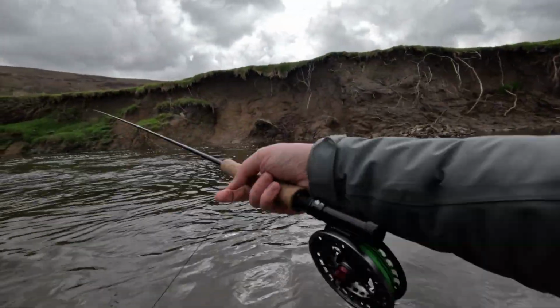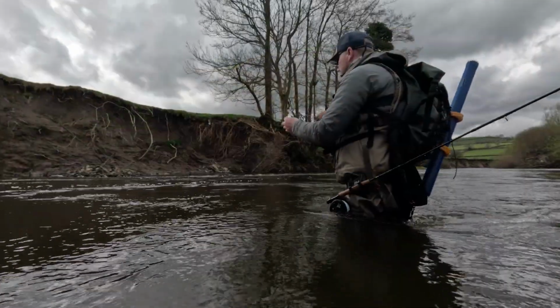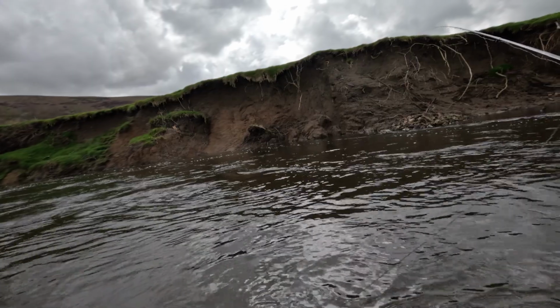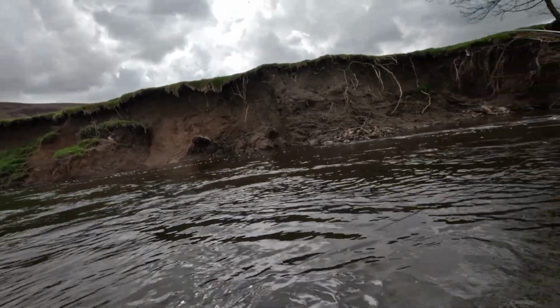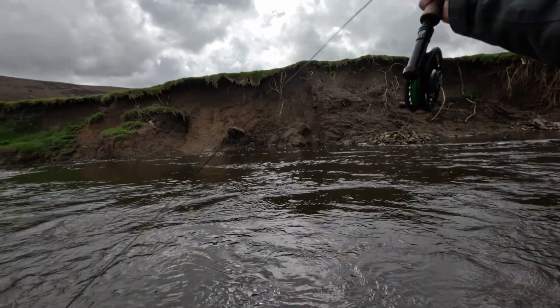Whenever there's heavy water like this, the logic is to fish the sides, isn't it, the margins. I remember doing that as a little kid, running worm. It's a similar principle really for me, this Euro nymphing.